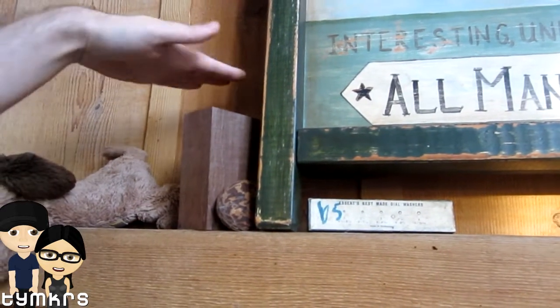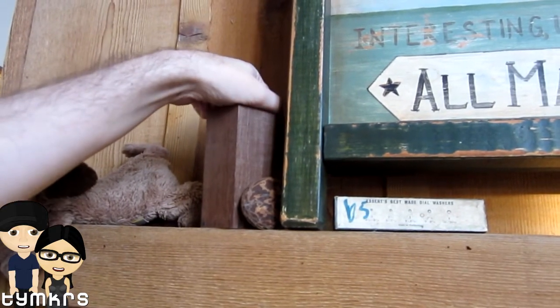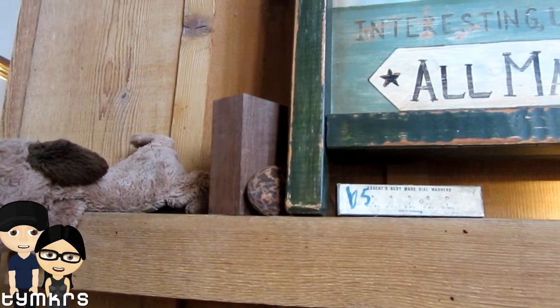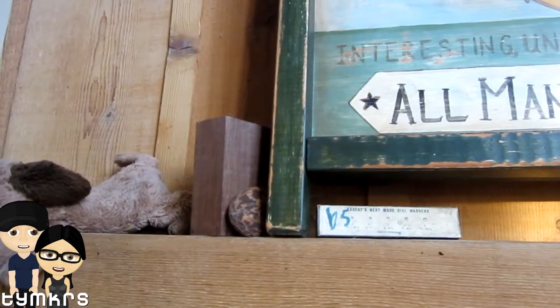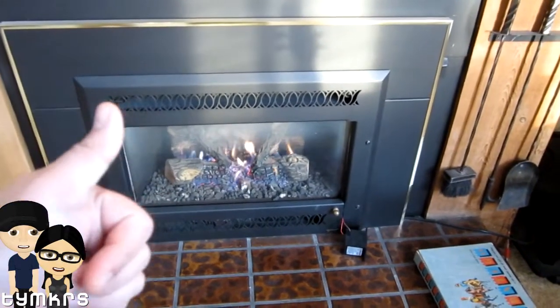This is rosewood from Brazil. This was cut back in the 80s. And Flint brought that for us. You guys know Flint from the rabbit hole videos, right? Okay, so we got our fireplace here, which this time of year, it's winter, and we like to have the fireplace going.